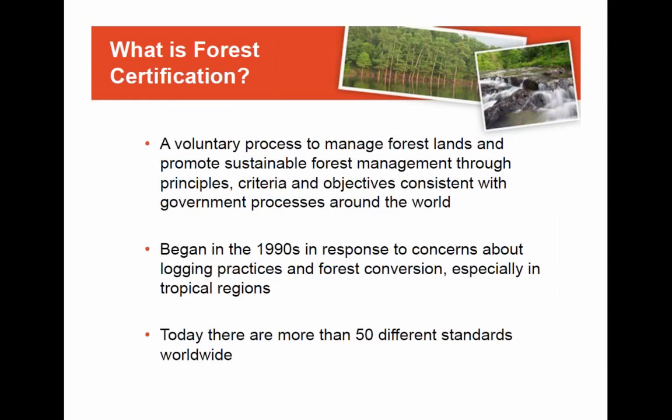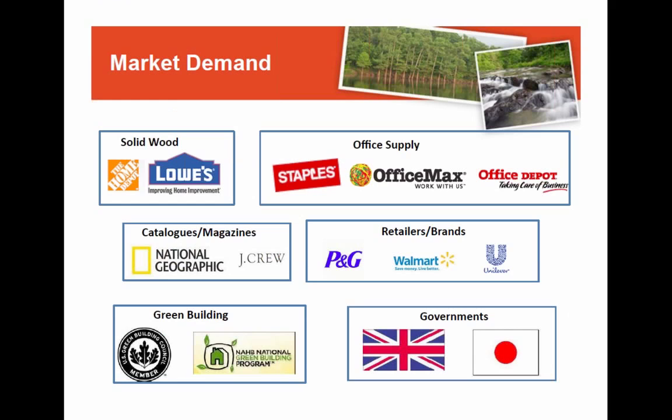But today, what we've seen is there's more than 50 different forest certification standards worldwide, operating in countries everywhere from the United States, Canada, to South America and Chile and Brazil, and to Europe, Africa, Asia, and Australia and New Zealand. And so it really has become a global effort.